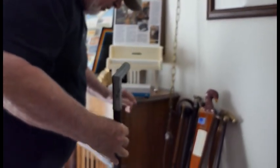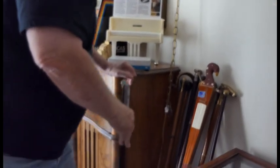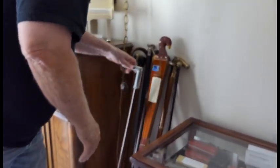What happened to the plug that was in there? I hope the cleaning lady didn't. This is not a harmonica, but I just. Oh, whistle? Yeah, it's all right.